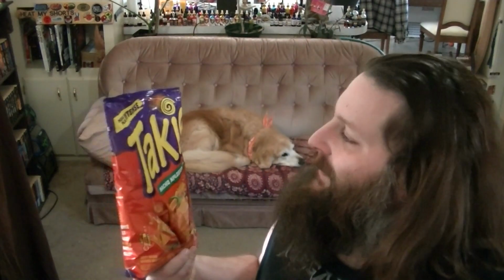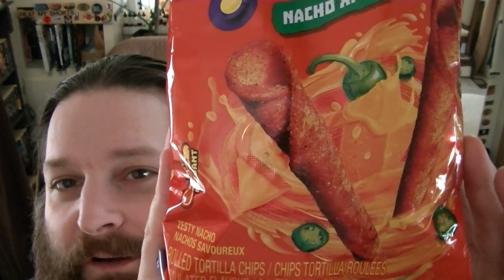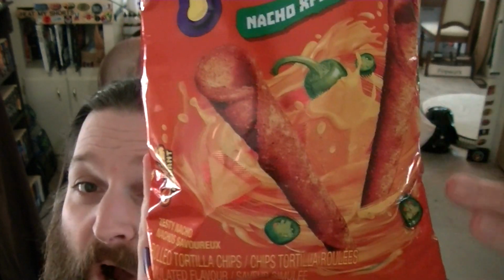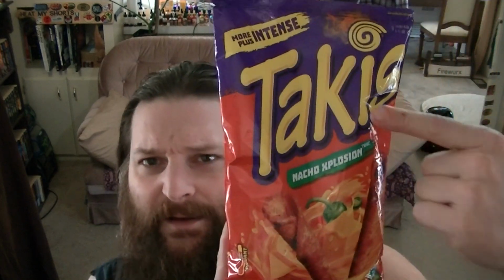I've never had Takis before. It says they're more intense, or "plus intense". I think plus is probably the French. But anyways, these are hot, zesty nacho rolled tortilla chips. And I actually really like the artwork on here. It's fun, it's eye-catching, it looks very cheesy. I see some hot peppers in there. It looks like jalapenos, and little rolled tortilla chips. Looks kind of like, I think they're called taquitos. Yeah, Takis is short for taquitos. I just realized that just now.